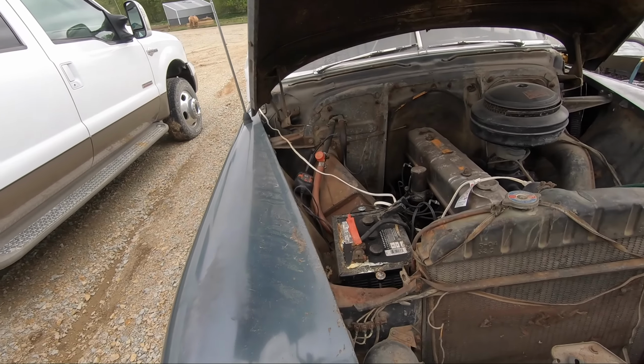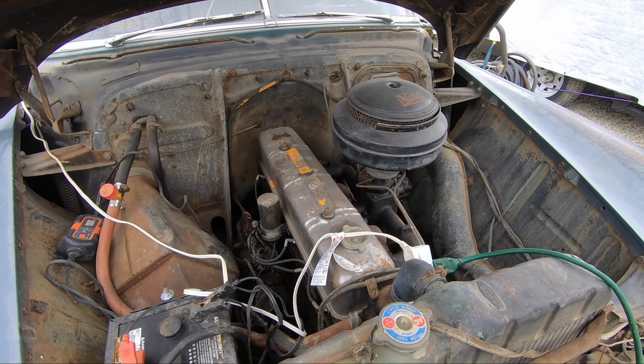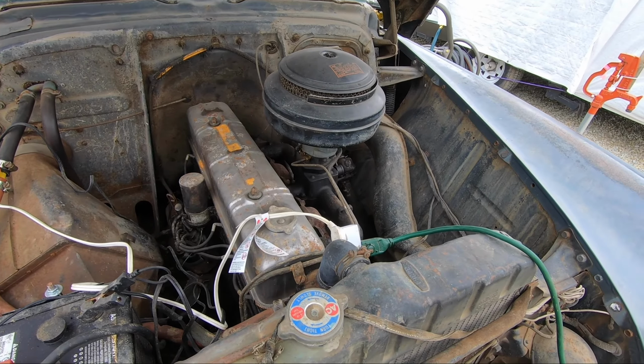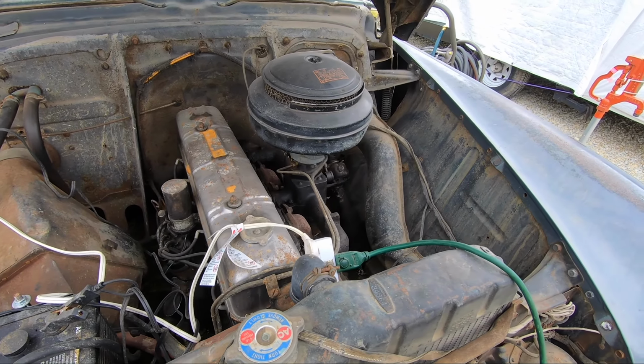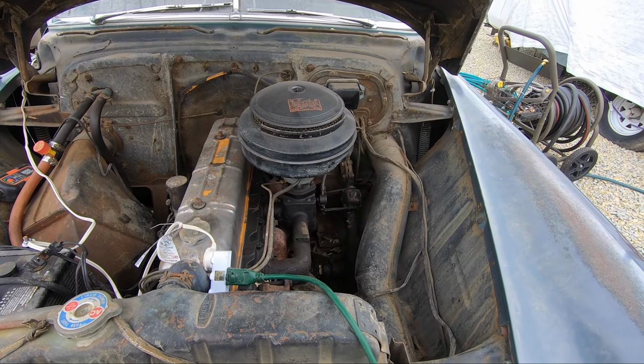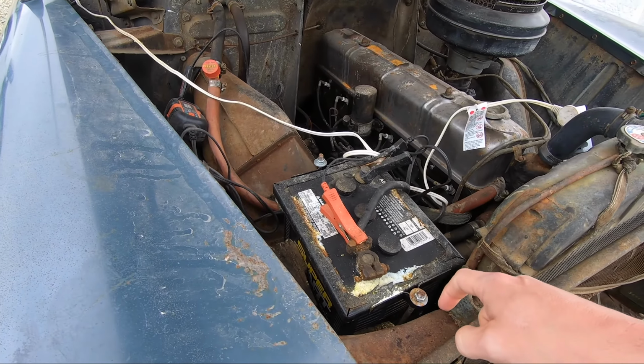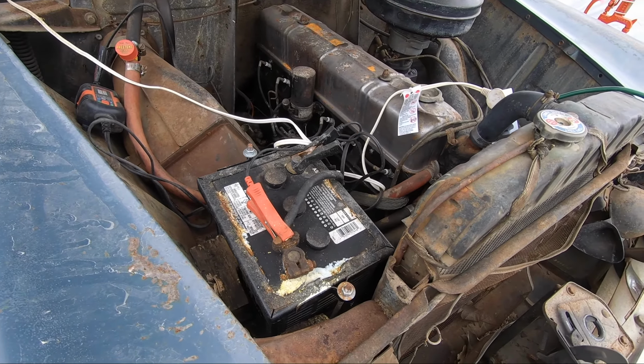Open the hood. There we go. And in here we have our good old straight 6. Everything is still on the 6-volt system. Had a battery maintainer on it over the winter. And new battery. It seems to be a little crusty here, so we'll get that cleaned up.